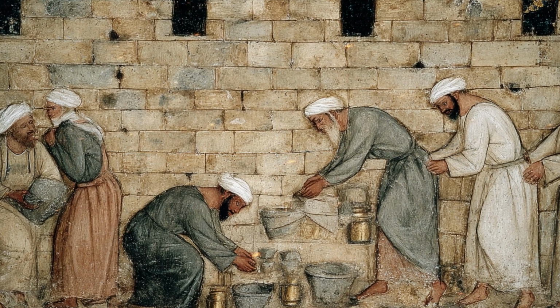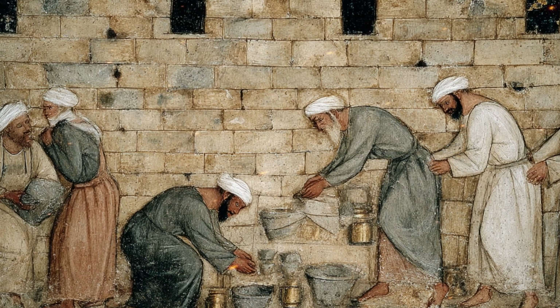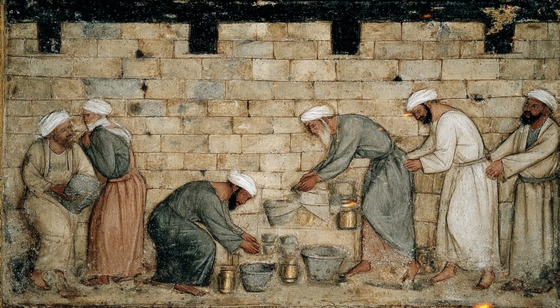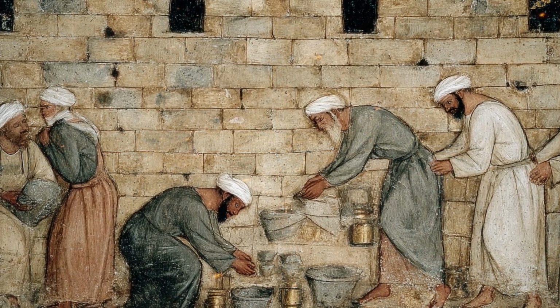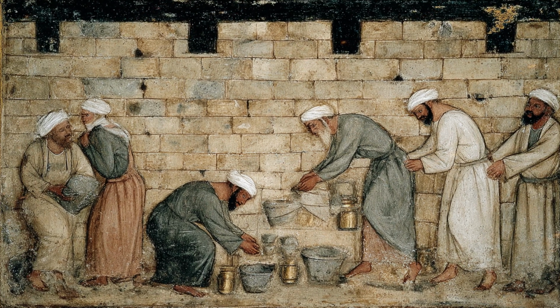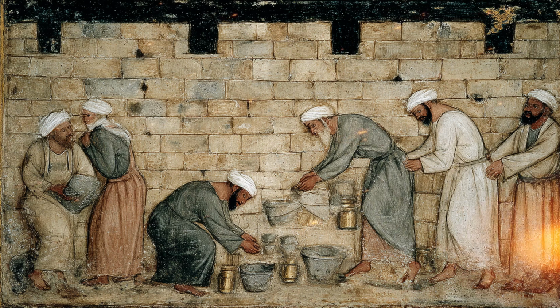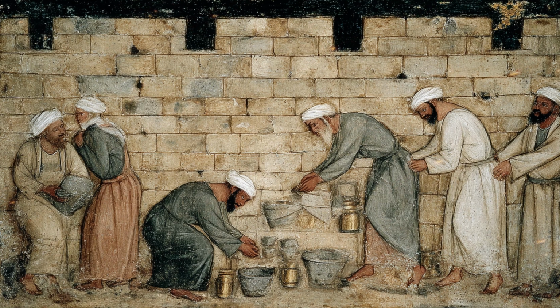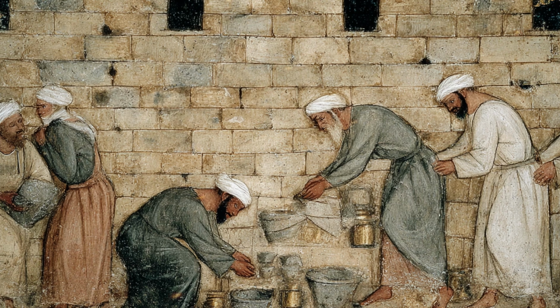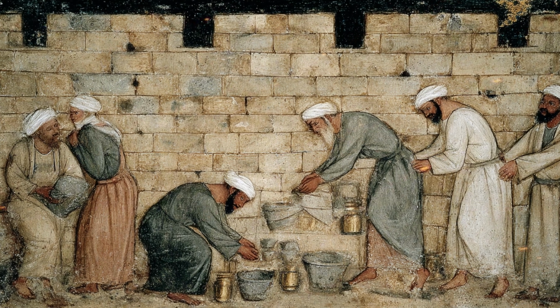Your focus narrows to the port town of Rosetta, or Rashid, on the western branch of the Nile Delta. French soldiers are busy working under the hot July sun, strengthening the defenses of an old Mamluk fort, which they've dubbed Fort Julian, to protect themselves from British and Ottoman forces. You can imagine the scene: the dust, the sweat, the shouted commands in French, the clatter of tools as they dismantle old walls and build new ones. It's hard, pragmatic military work, not a treasure hunt.